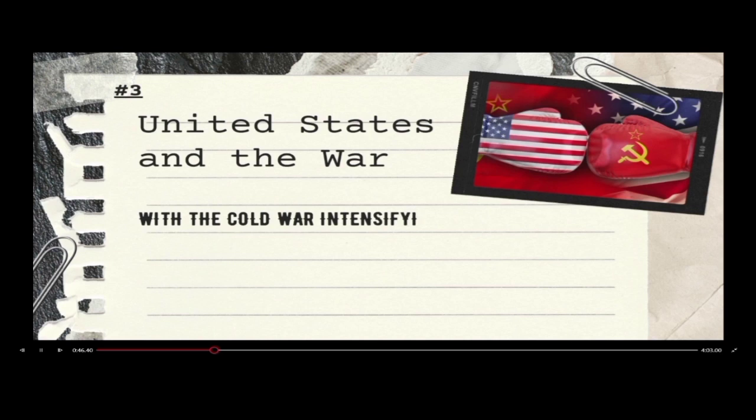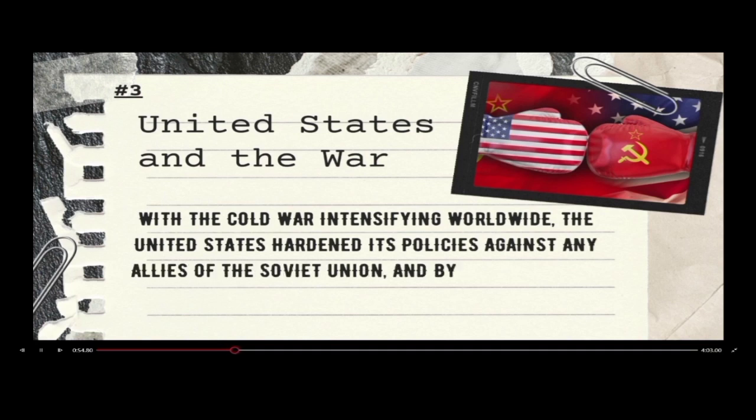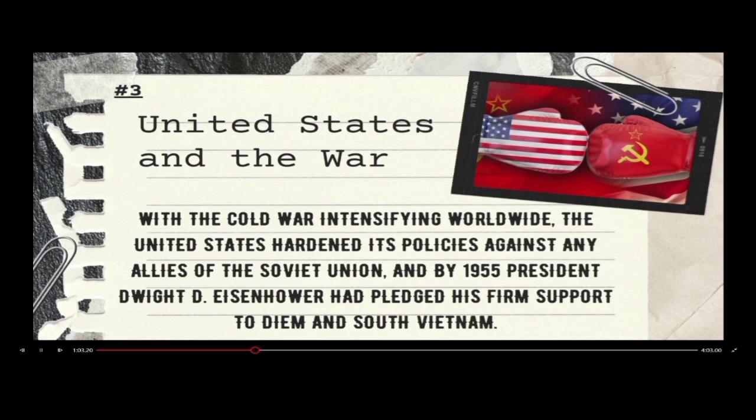United States in the war. Often we come across the question, why and when did the US enter this? With the Cold War intensifying worldwide, the United States hardened its policies against any allies of the Soviet Union. And by 1955, President Dwight D. Eisenhower had pledged his firm support to Diem and South Vietnam.